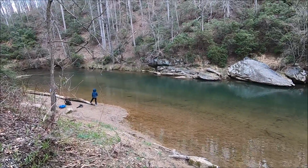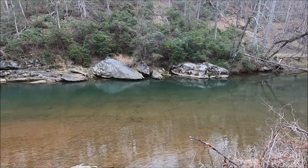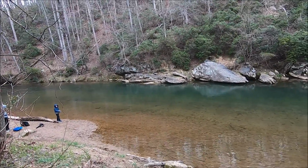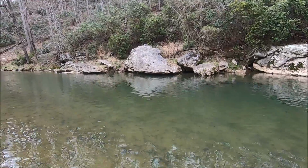Definitely some fish in this run. Small golden there. Oh yeah. Only one golden though, that we can see. Hopefully there's a few rainbows in there too.